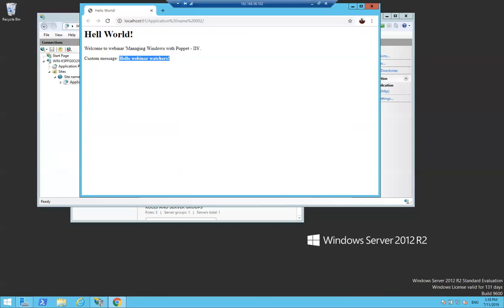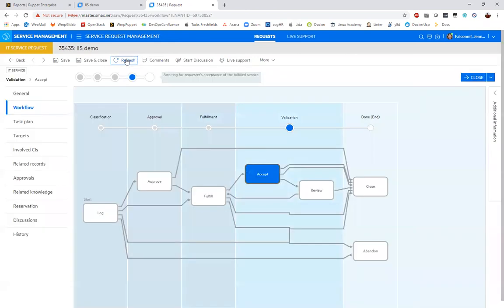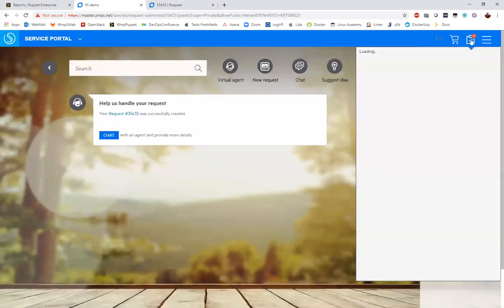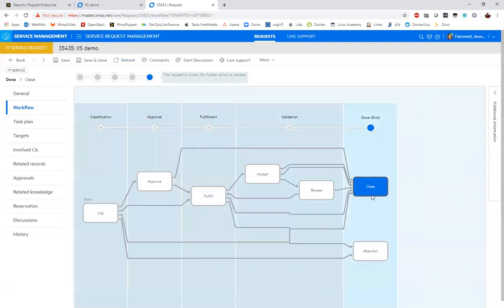So now we can go back to the SMAX backend. And when we refresh the request ticket, it's currently waiting for acceptance by the requester. So if we accept this request ticket, we can also reject, but we've seen the solution, IIS is there, and it displays the website. There is no point in rejecting, so let's accept it. And now when we refresh this, the request ticket is closed.